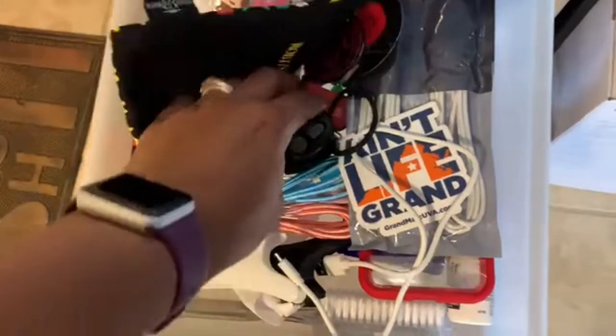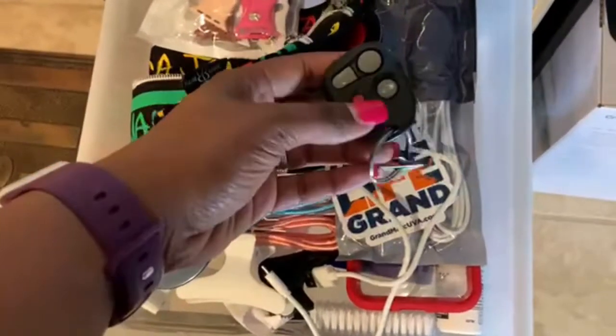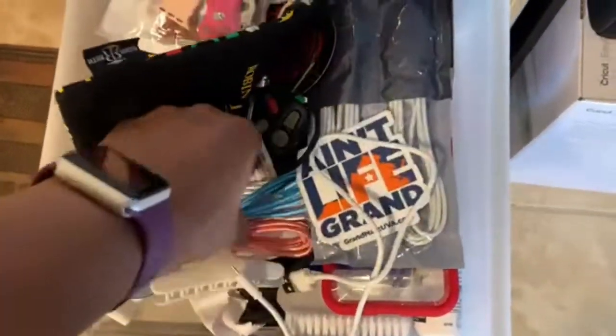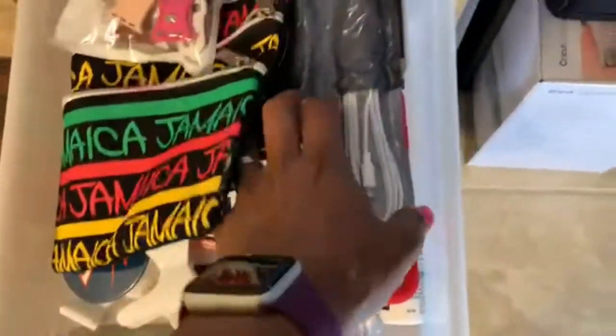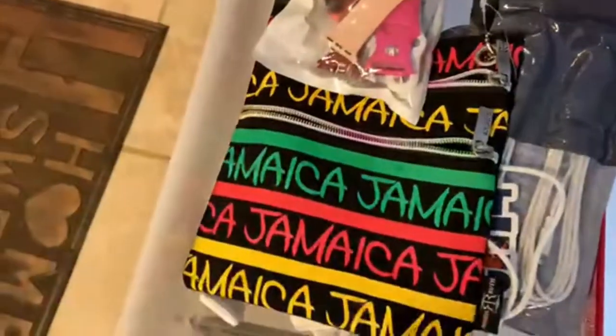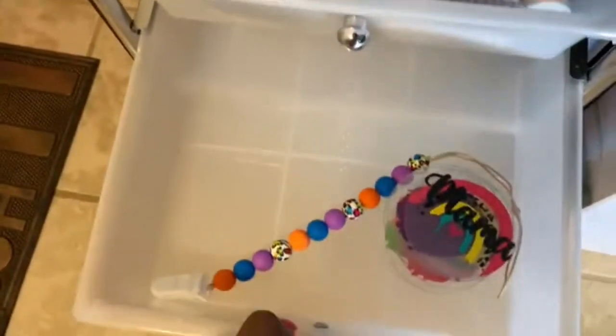As you can see, this right here controls my car, but it's broke, so it's in here. Plenty of chargers, stickers, phone cases, other businesses' business cards, all of my watch stuff. This was just a drawer I was getting ready to create.